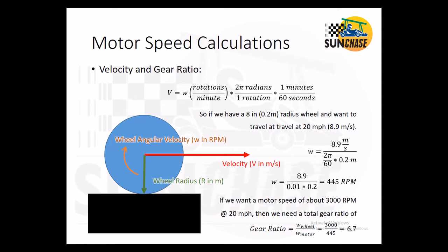The last thing here is the only kind of math I have on this, but it's important to be able to calculate the motor speed. If we have the velocity of the car, we can look at the angular velocity of the wheel. In this case, v = ω r, where 2π is just the radians for one rotation of the wheel, which gets us the circumference of the wheel, right? And then I'm going to convert from minutes, or RPM, into seconds. So I want to get distance per unit second to get the velocity, right?